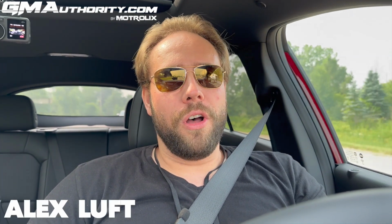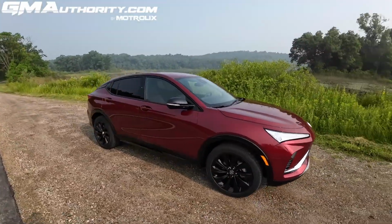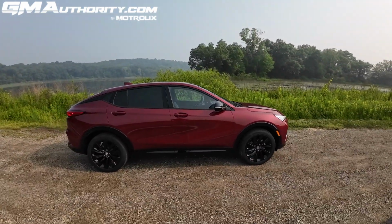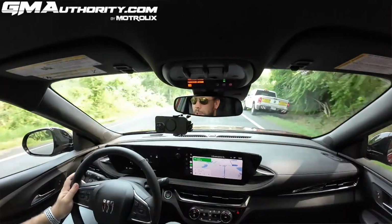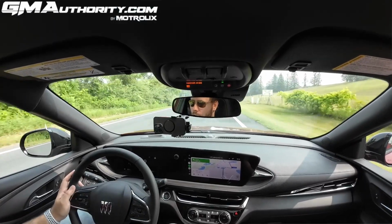This is the ST, the Sport Touring trim, which all it really means is that it's trimmed, particularly on the outside, with some gloss black accents, and it's made to look a bit sportier. So right now I'm going 55 miles an hour on a back road. In fact, according to GM engineers, some of these roads that I'll be driving on today, they actually used during the development process of the Envista.